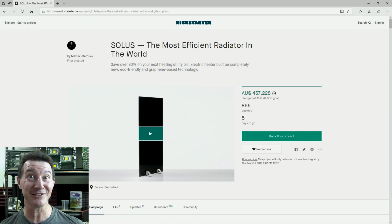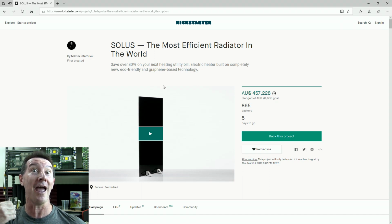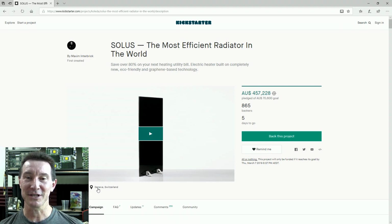Hi, it's Kickstarter time again. Solace, the most efficient radiator in the world. Save over 80% on your next heating utility bill. Electric heater built on completely new, eco-friendly and graphene-based technology. Oh yeah, let's go. So this is a Swiss company.